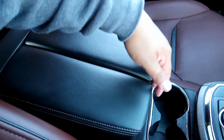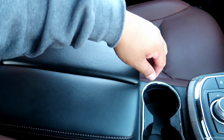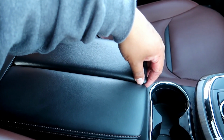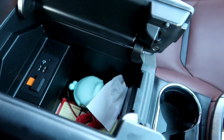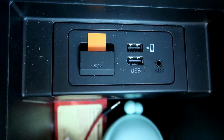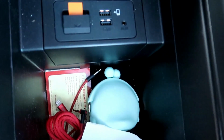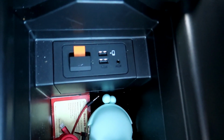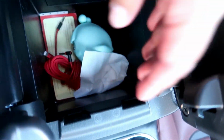The design here is pretty awesome. It is a dual door open, so if the driver needs to get to their armrest pocket and they don't want to bother you, you can just open one side, or you can open both sides. Inside that pocket, you do have 2 USB ports, one for your Apple CarPlay or Android Auto. The other is just to charge. And then you have your little mini disc for the navigation, which is standard on Grand Touring and Signature. Then you have a very deep pocket here, which is really nice to hold all your stuff.